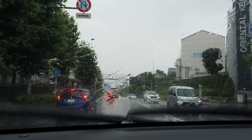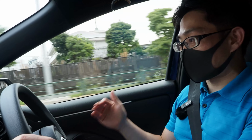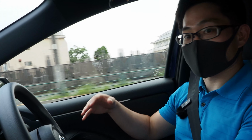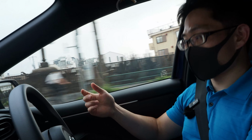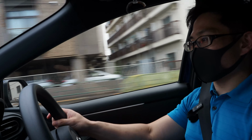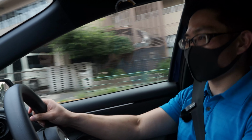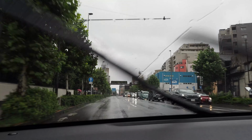So the first thing that surprised me about this car was the power. Now, it's not a light car because of the hybrid drive system, and even with the electric motor, this car only has 114 horsepower. But it goes! Like, you put your foot down and wham! You're off! You're hitting the speed limit of Tokyo immediately, and it actually thrusts you back into your seat a bit. It's actually really good fun for such a weak car.